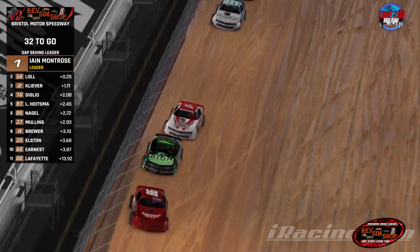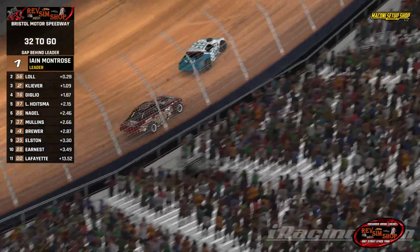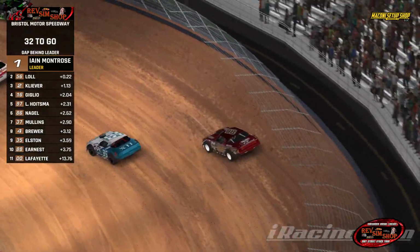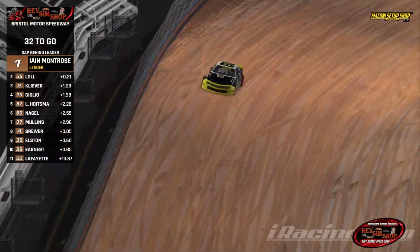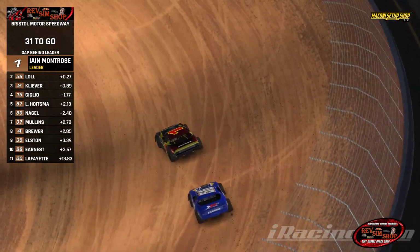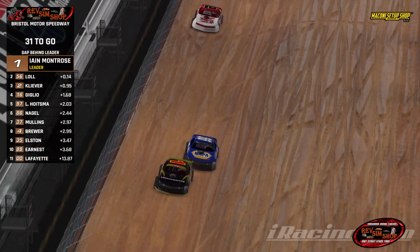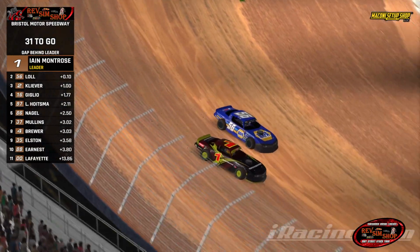Behind that, you have Elston and Ernest. I thought Ernest would have a better showing so far tonight, but I guess passing is really at a premium. I know he had that issue with Lafayette. Lafayette, unfortunately, got sent down the pit lane. Still on the lead lap. He'd like a caution to get back into the racing. But everyone outside of Lafayette, the other 10 cars are all within 1 second of one another.